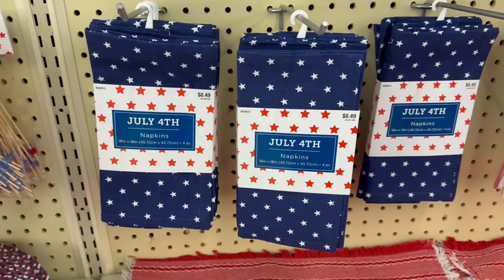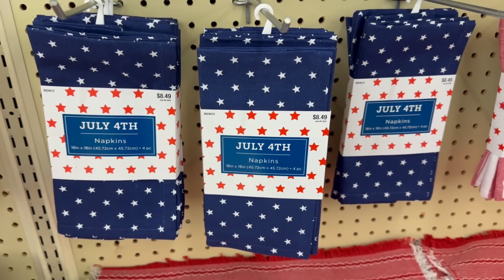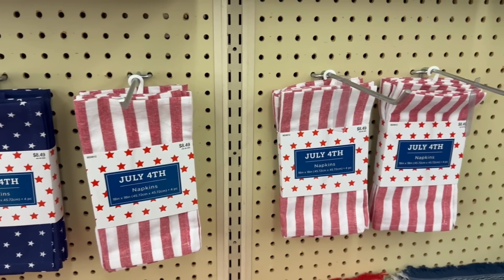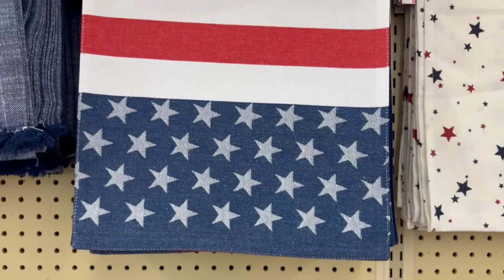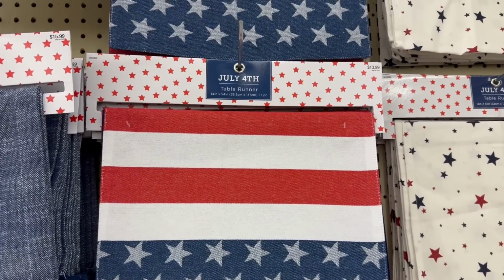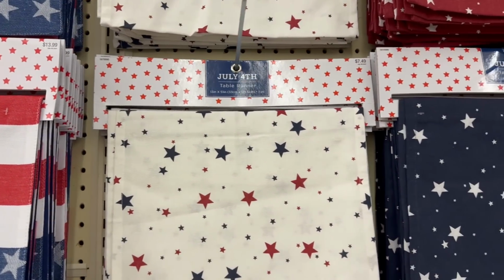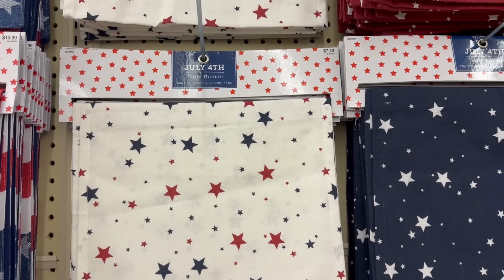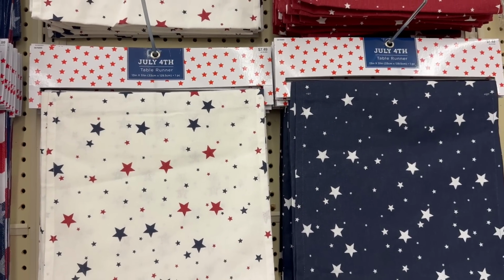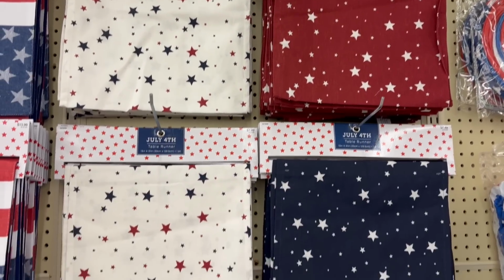Over here you have the napkin sets. You are getting a 4-piece. They are measuring out 18 inches by 18 inches for $8.49. I'm seeing 2 different styles. Over here you have some more table runners. These ones right here that are like the American flag are $13.99. They are measuring out 14 by 54 inches. And then here you have these table runners. They are measuring out 13 by 51 inches for $7.49. And here are the different styles that they do have. So you have 3 different ones.